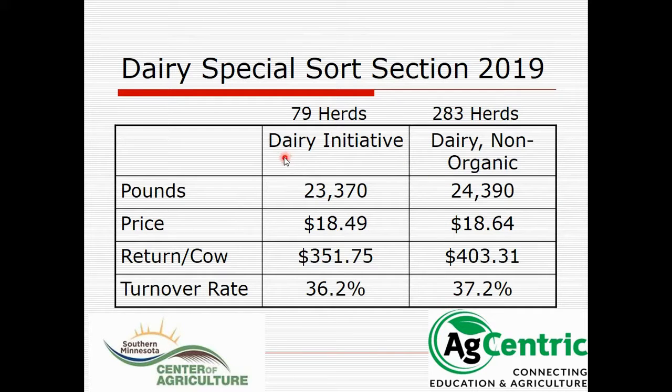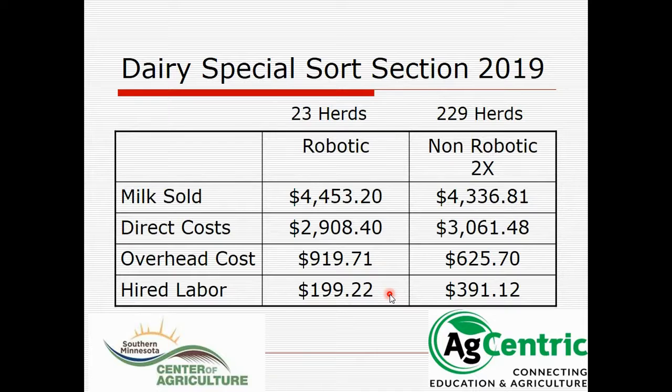Taking a look at dairy initiatives, so these are herds that identify as being enrolled in the Minnesota Dairy Initiative Program. 79 herds in the sort on this database compared to 283 dairy non-organic. Production last year was actually just a little bit lower than the dairy initiative herds. Price just a touch lower. Return per cow, $351 compared to $403. Turnover rate a touch lower at 36.2 compared to 37.2.